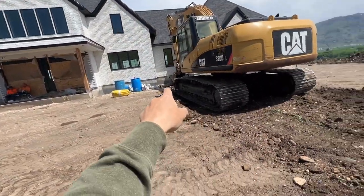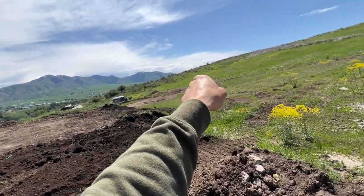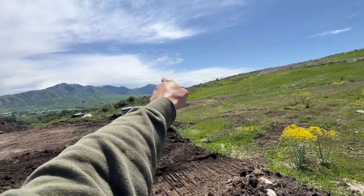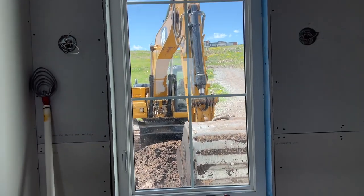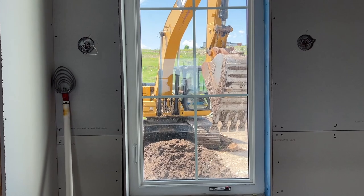So he's gonna dig it now, dig it out this way. We're actually gonna connect in the same trench that our footings are in for the shop and run it clear past where the tanks will go. I'm not complaining about the view out of this window any day of the week, but I'm really liking it right now, seeing a tractor there.